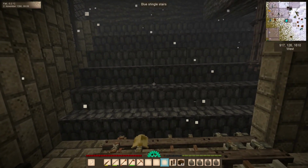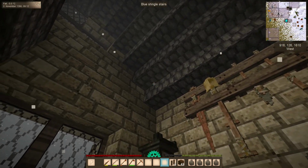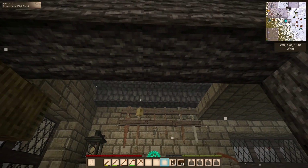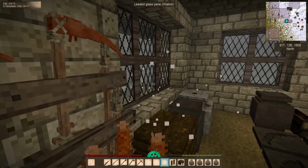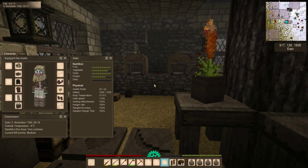Although I don't like how snow comes in through the roof, and I tried to fix that by adding these blue shingle stairs upside down in the roof, and that didn't actually help the snow issue, and it comes through the glass anyway, so I guess moot point. But it did seem to affect our hunger rate when we're in our home.